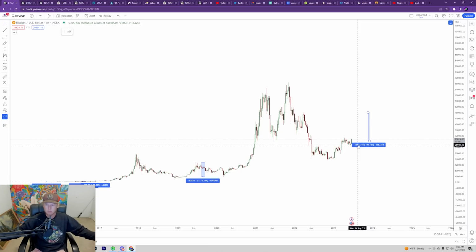I already knew that with the 4-year cycle flashing by, but now that we've flipped 25K, I think that was really the last line of defense that the bears had. It was the last line of support for the bulls, and the bulls held it. So obviously that gives us the confirmation and the direction as far as where we're headed next.